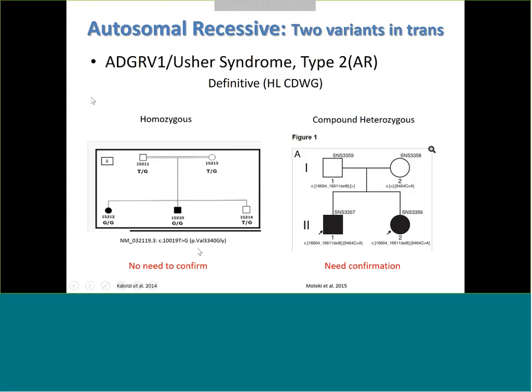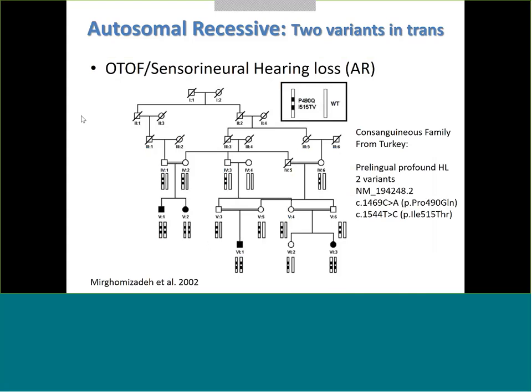Yes, or there could be the strange situation, like I have on the next slide, that it's actually a haplotype, and you wouldn't necessarily know. In this case, we came across a consanguineous family from Turkey with profound hearing loss, and they had 2 variants, but the variants were actually in cis. If you didn't have this confirmation, you might be confused, not treat them as a haplotype, and have a lot of non-segregation, because you essentially need homozygous double copies. The people who only had 1 set of the haplotype did not have hearing loss in this case.